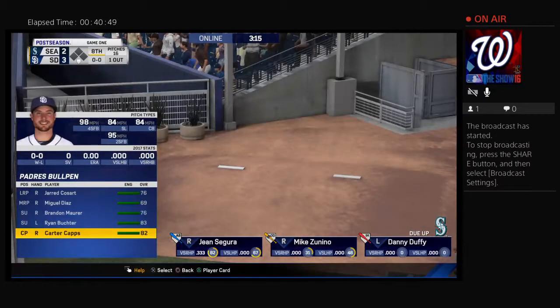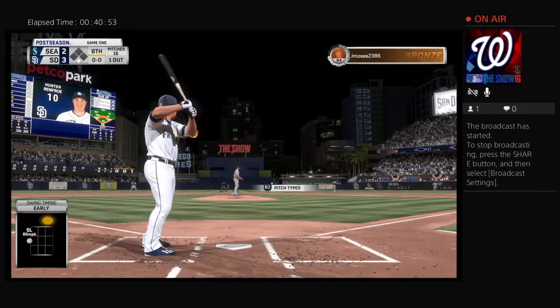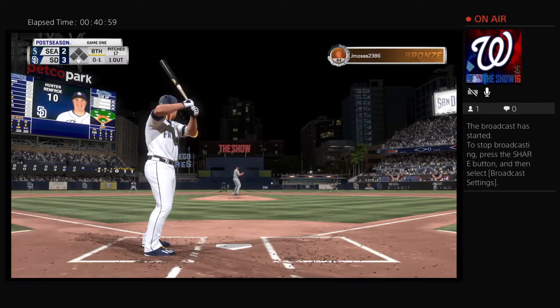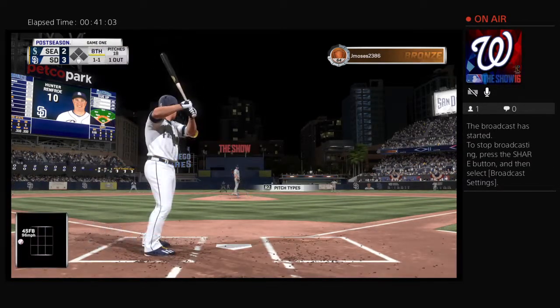Digging in now, Hunter Renfroe. He got called out on strikes his last time through. First pitch coming, here it is. And a changeup right down the middle. Fastball, and he has to bend out of the way of that one.